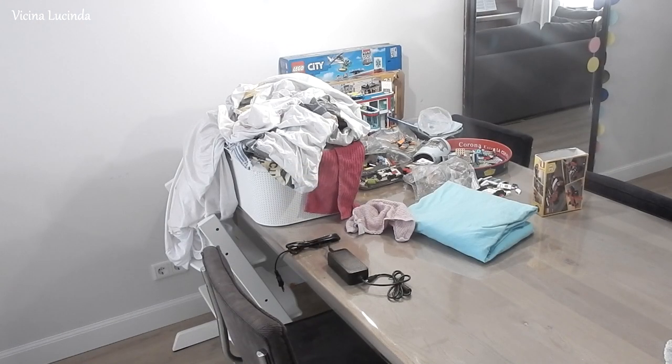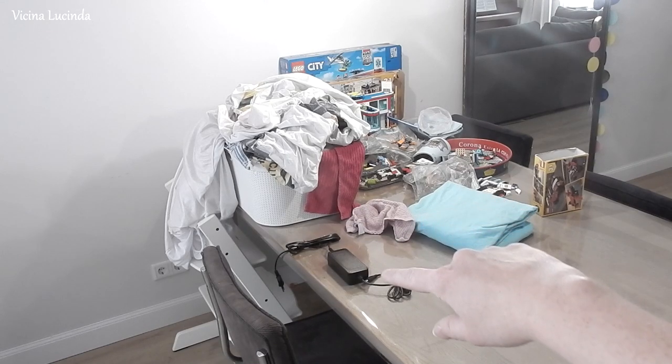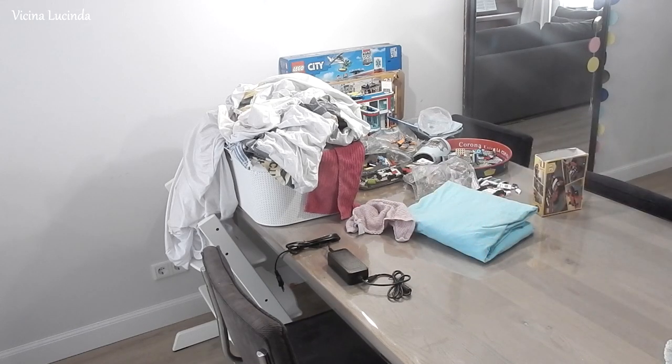Before I forget, I need to charge the battery of my bike. We have a cargo bike, and you can charge it with that cord. And I do need it this afternoon, and it was getting a bit empty. And after that, I'm going to take some of the Legos upstairs, because there's too much on the table here, and continue with folding the laundry.